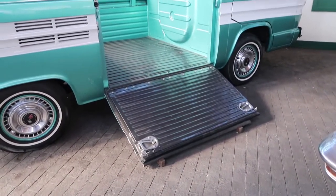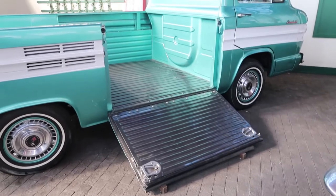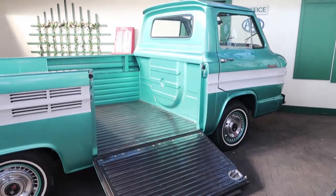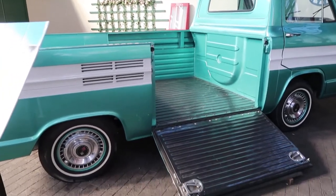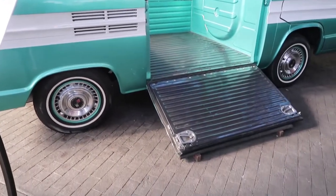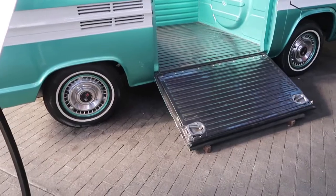1961 Chevrolet Corvair 95 ramp side pickup. I have never seen one of these before in my life. That is freaking awesome. Why did they not make these today?